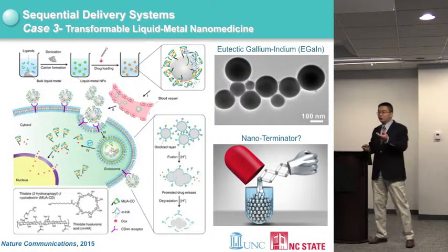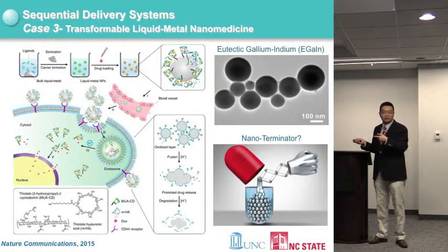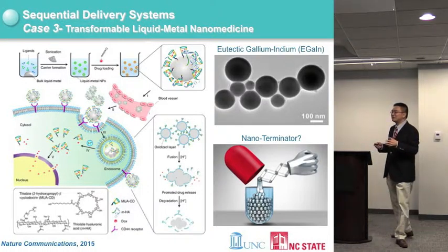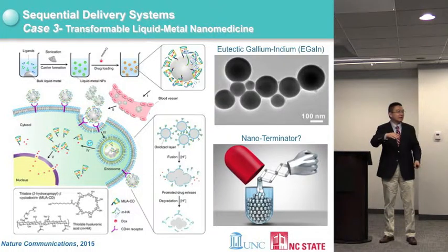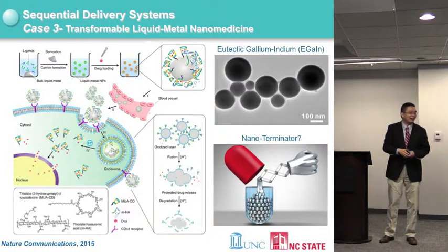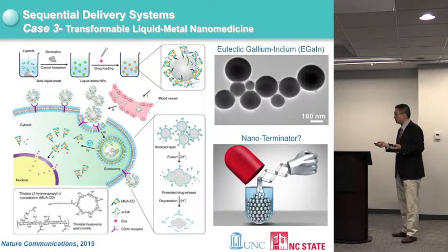Sometimes a U.S. news writer reported it as a nano-terminator, okay, and later it was translated into Chinese, and then the title changed to cancer terminator, okay. So it's really awkward sometimes. And they said, okay, liquid metal can be the cancer terminator. And then we found that four stocks in China associated with liquid metal all surged after the news, okay. Anyways, this is just, yeah, out of our expectation. We kind of changed the stock market in China.